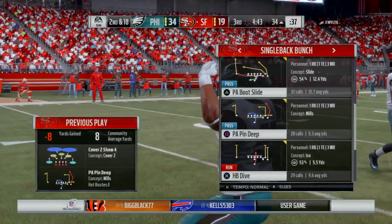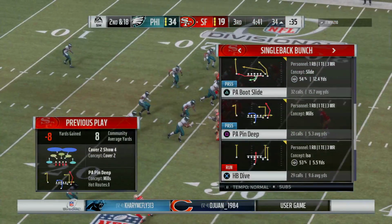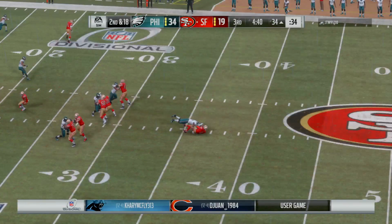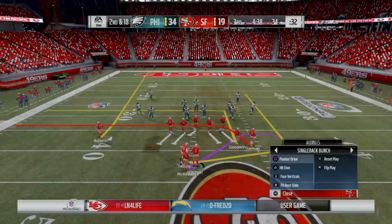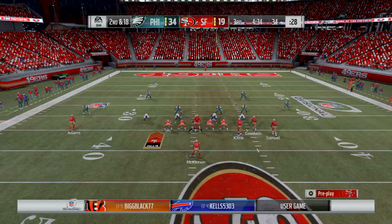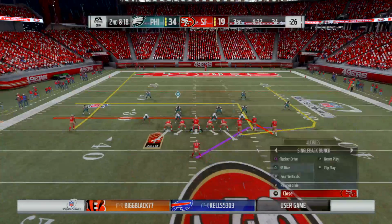Brandon Graham in there to drop him, and it'll be a loss of about 8. Hindsight is 20/20, partner. Maybe they should have kept it on the ground again. Well, it almost looked like the O-line was run blocking again. I mean, they opened up a big hole last time. This time they opened up a hole, and the quarterback got sacked.